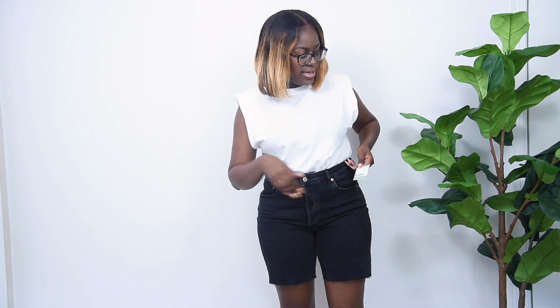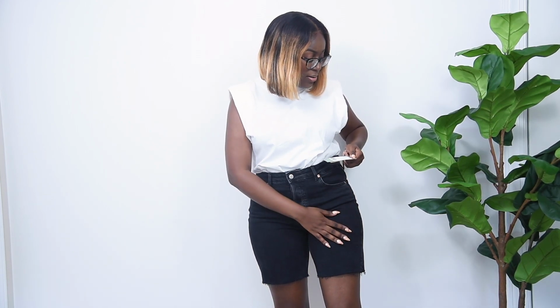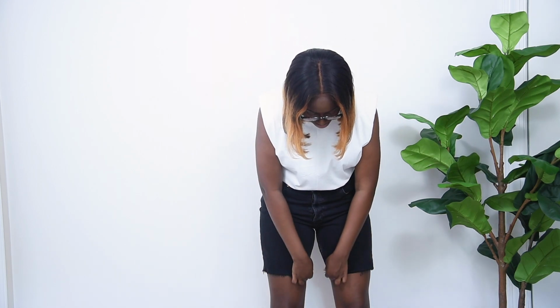Okay, so I happen to get it in a size 12 and this is $20. So it's $19.99. I opted to get it in a 12 because I just wanted to have a not too snug fit. I don't know if you guys can see it in the camera, but there is some space right here. I wanted it to be a little bit looser, but that's fine. That's okay. I got a little bit of thighs. Okay, so I found a way to fill them up anyway.